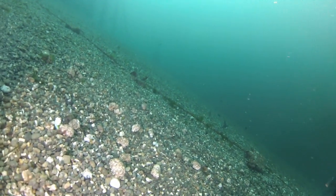This is the line right off the aquarium. As you can look up to the surface of the water there, that is the dock where the aquarium is. It's a very interesting aquarium. Should you be in town, I'd recommend you check it out.